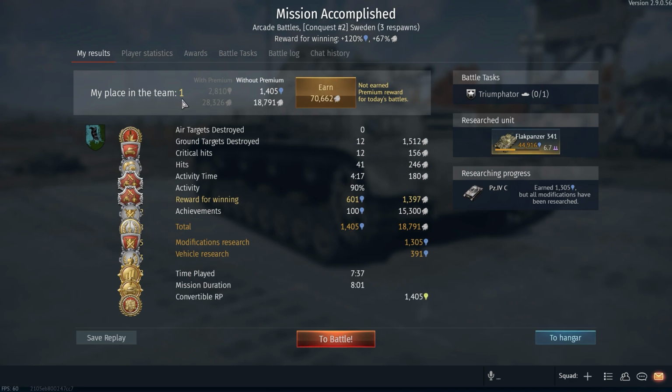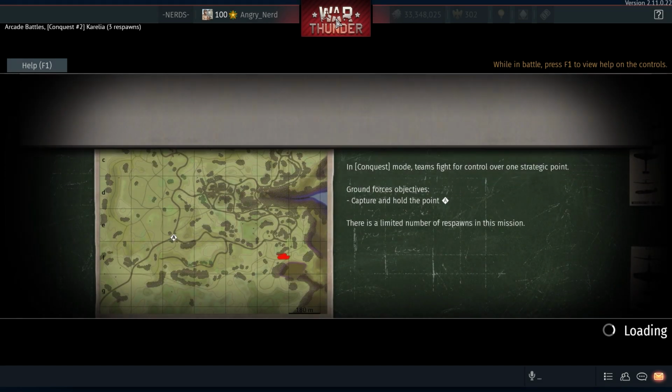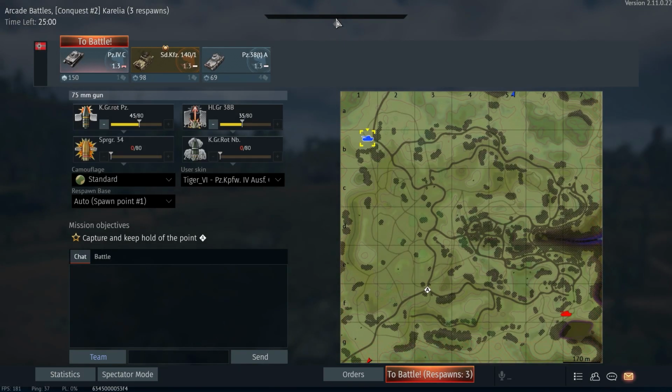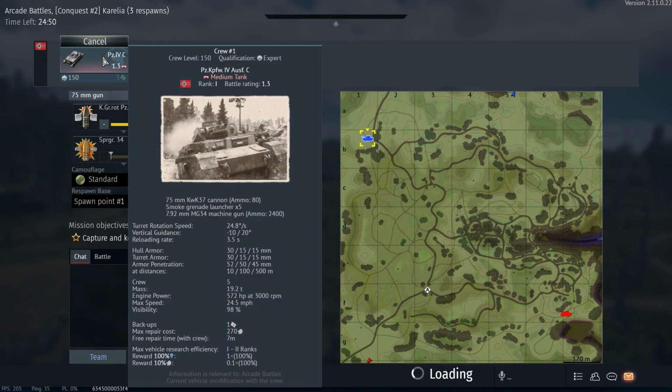Still not running a premium account. So, yeah, 90% battle activity. All right, we picked up Corellia. We are on the northwest side of the map. There's only one cap point.